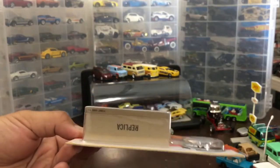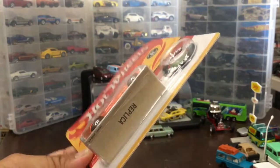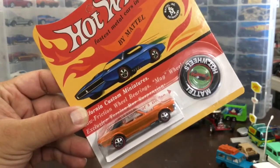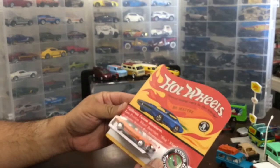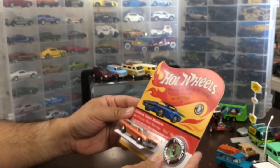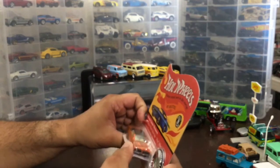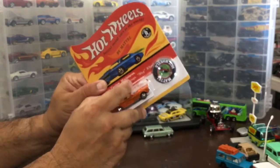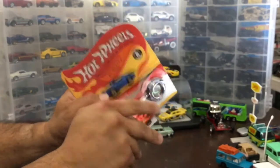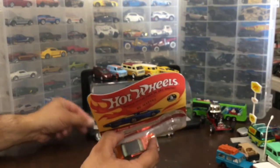You see how there's a card underneath? And it says replica. A guy bought an original one, and it didn't have the card underneath. Yeah, and he paid big bucks for what he thought was an original Red Line. And it's not even original, because when he opened the first one, it had a card. The second one didn't have a card. Oh, good thing this is not a replica. Many people would be crying.